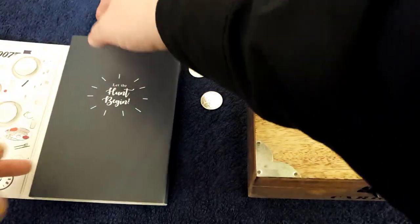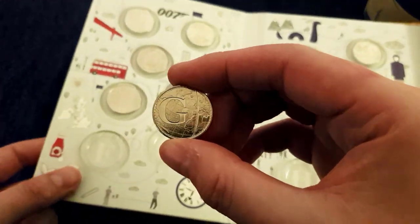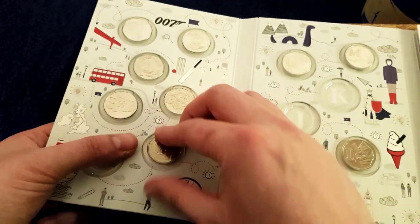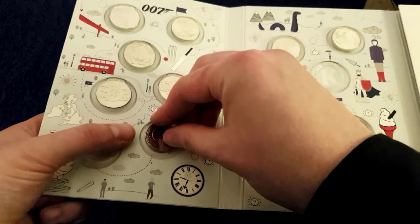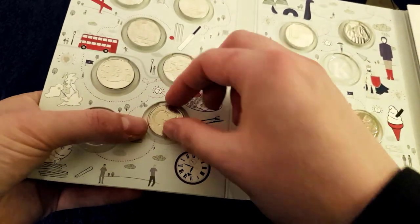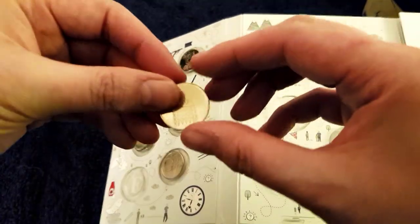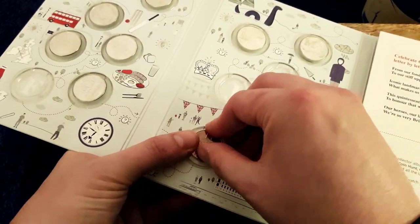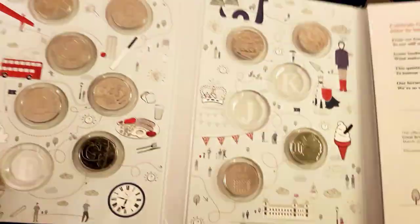Back to duty. Put these two in the book. G, Greenwich Mean Time. In you get. Oops. Oh, I can put it in straighter than that, surely. There we go. That's a bit better. And H for Houses of Parliament. Pop that as straight as possible in there. That's slowly filling up. Just need them few ones left.